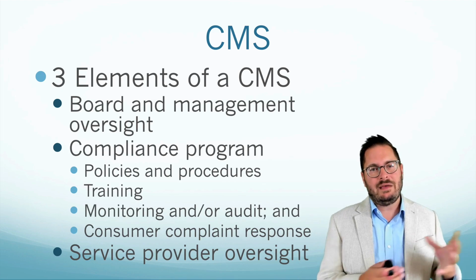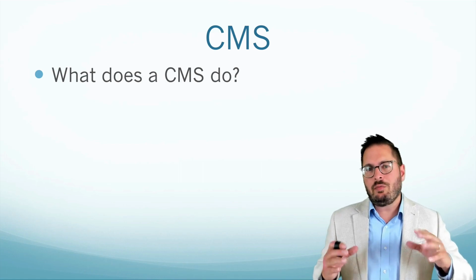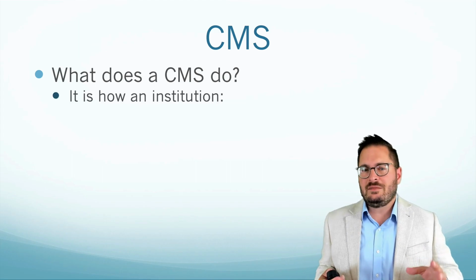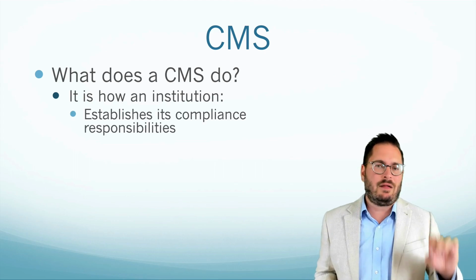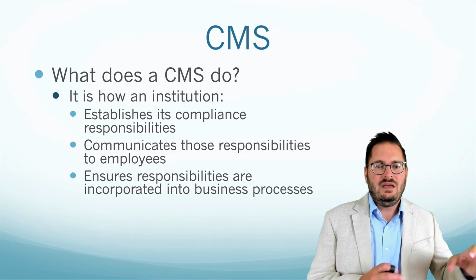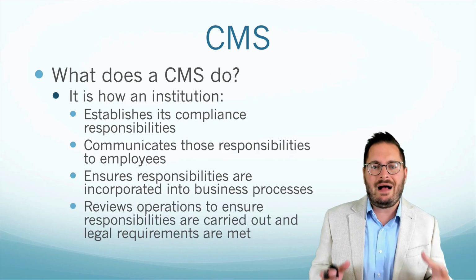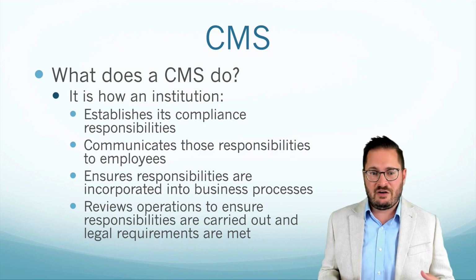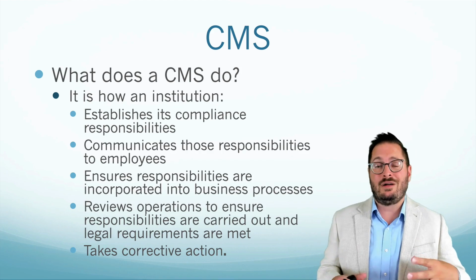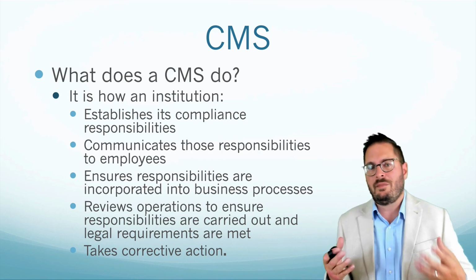But the regulators go above and beyond, and they say that there are certain things that a CMS is supposed to do. So at the end of the day, what is your compliance management system supposed to accomplish? Well, they say that a compliance management system is how your institution establishes its compliance responsibilities. It's how it communicates those responsibilities to employees. It's how you ensure those responsibilities are incorporated into your business processes. It's how you review operations to ensure responsibilities are carried out and legal requirements are met. And it's how you take corrective action. So this here is what a compliance management system is, and really the end result, the outcome of your CMS. This is what you're supposed to be doing.